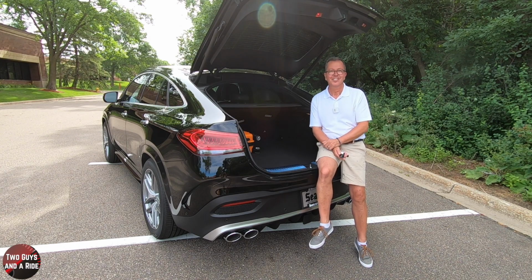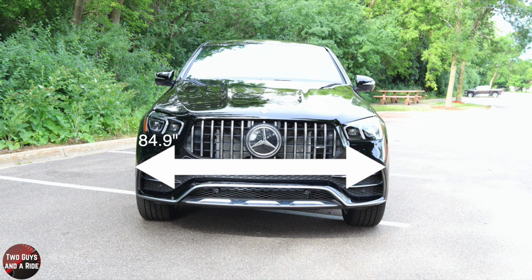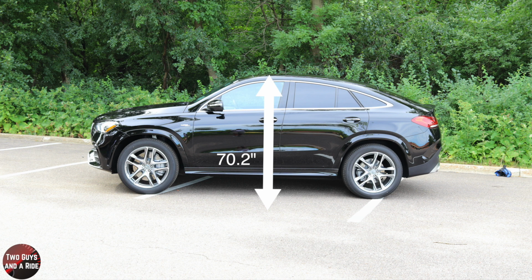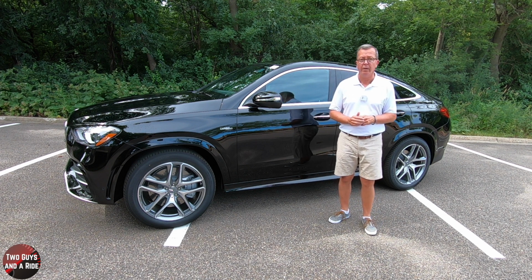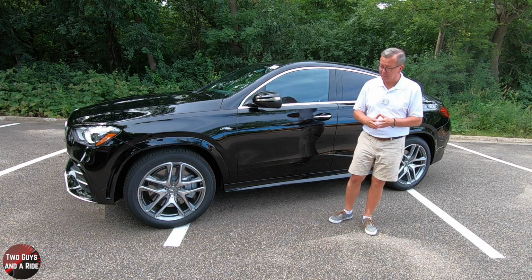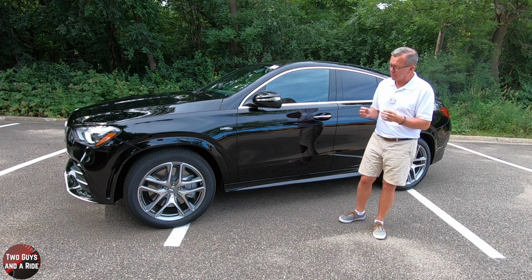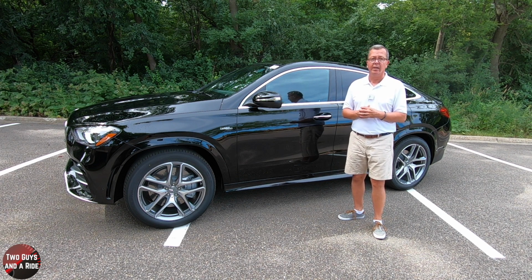So let's talk about the dimensions. Front track is 66.2 inches, rear track 67.9 inches, total overall width 84.9 inches, length 194.4 inches, height 70.2 inches, has a wheelbase 117.9 inches, and a curb weight of 5,250 pounds. Now, it can tow up to 7,700 pounds with the Class 3 hitch. It also does have maximum ground clearance of 7.5 inches, an approach angle of 21 degrees, a departure angle of 16 degrees, and a breakover angle of 16 degrees as well. It has a 39.4 foot turning circle, and it holds 22.5 gallons of gasoline.